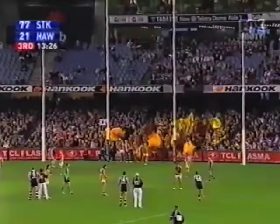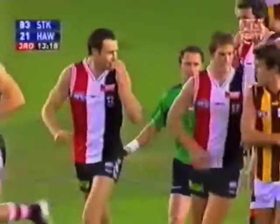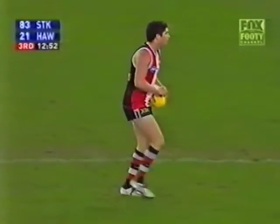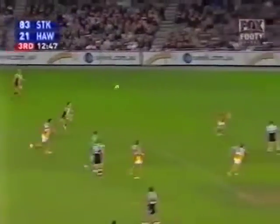So Fiora from right on 50. Oh, it's a lovely long kick. He's kicked a goal for the Saints. Moment. Luke Ball still in single figures disposal-wise. But he's made a contribution to the St Kilda effort.